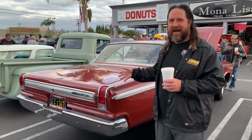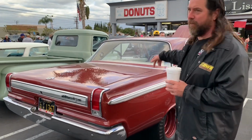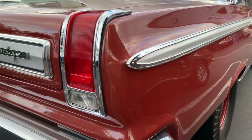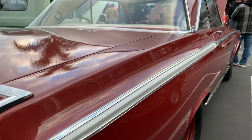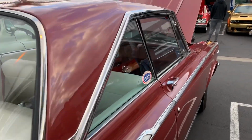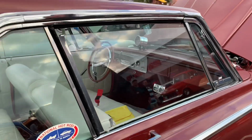Anyway, this is the factory color combo. It's ruby red metallic, has a little white stripe, had a white interior. And so I painted it back the way it came from the factory because I thought it would be a great color combo. It is a cool color. It's very attractive. Everybody loves it. You know, it's like between rust and red, kind of.